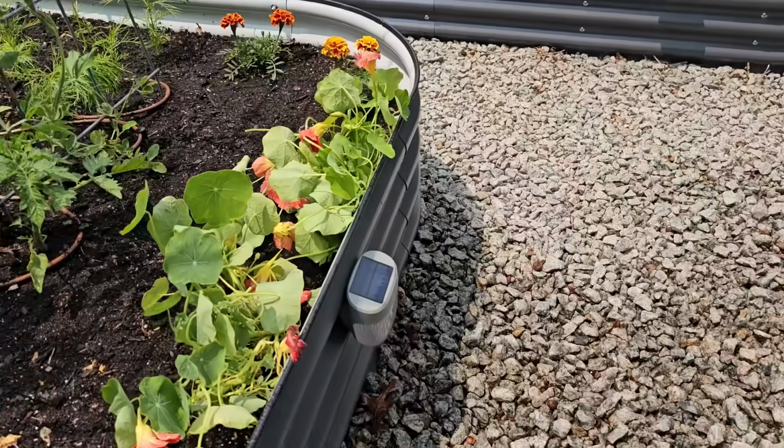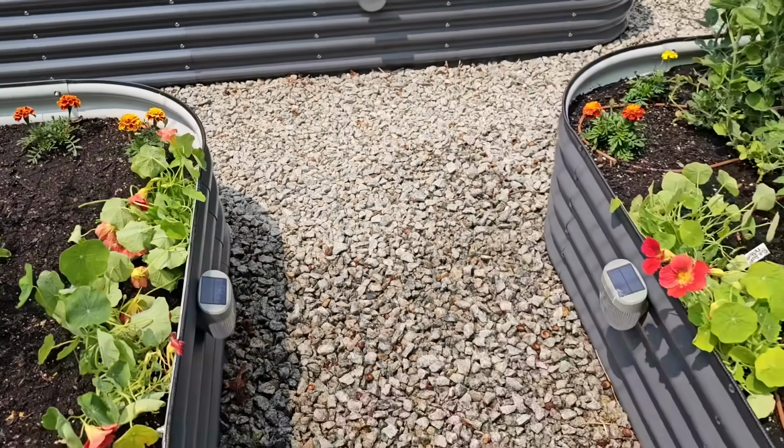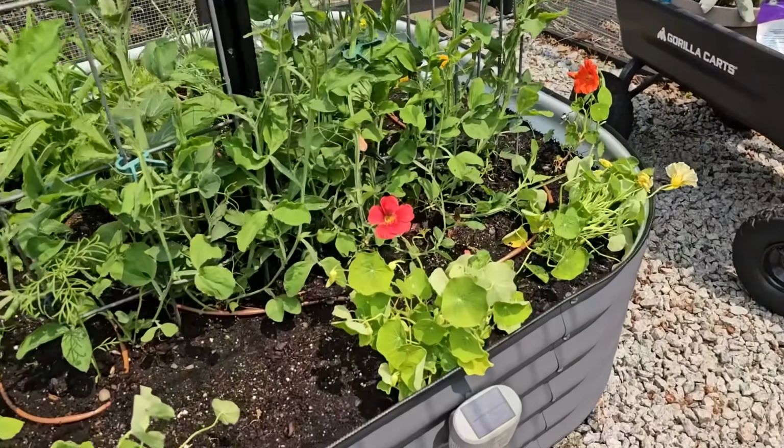So I have a couple more here. And I have a mix of the cherry red as well as the pink blush nasturtiums. Here are the others.